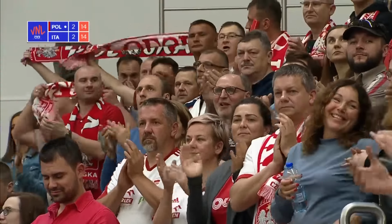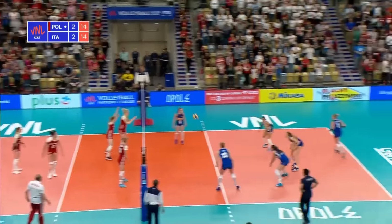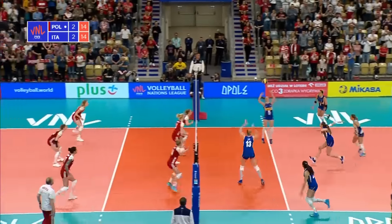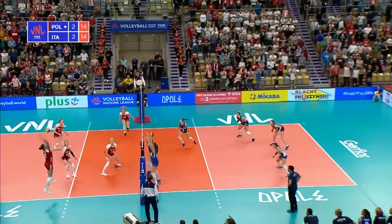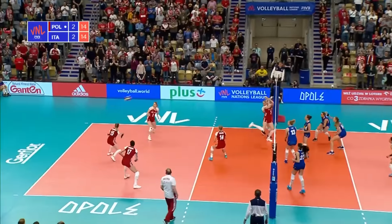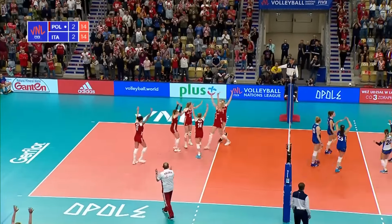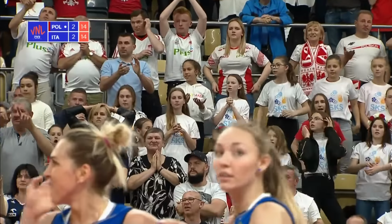14-all, they're on their feet. Incredible tension now. Ball dipping, here's the set. Off the shoulder to defend. Smartcheck can't find a way through. Second attempt for Italy. Too much, finger on the ball, touch. Match point Italy.